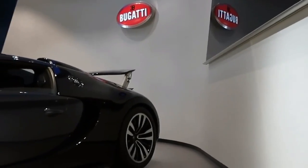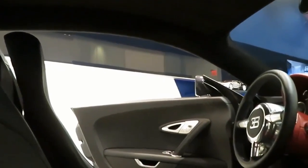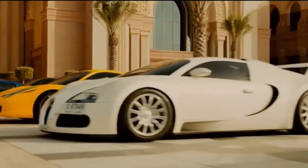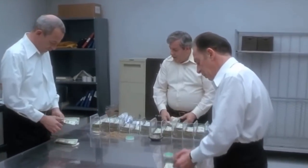Once upon a time, the Bugatti Veyron was the most luxurious and desirable car in the world. It's been overtaken as a luxury car since then, not least because of subsequent Bugatti builds, but a well-cared-for Veyron can still fetch more than $1 million on the open market.